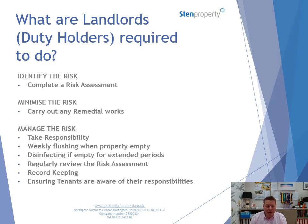The legislation also states that the risk assessment needs to be reviewed on a regular basis, though it doesn't give any timescales. Records must be kept of any work that's been done, so any flushing, disinfecting, any changes to the hot and cold water system. And another really important aspect for the landlord is to ensure that the tenants fully understand what their responsibilities are as occupiers within the property to minimise the risk for themselves.